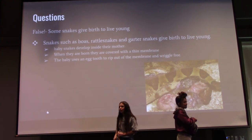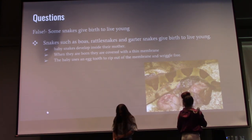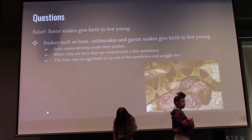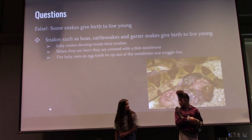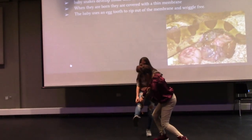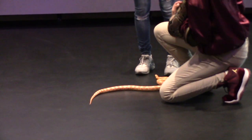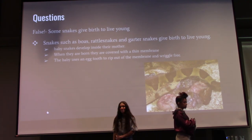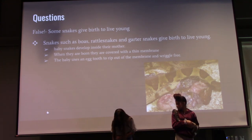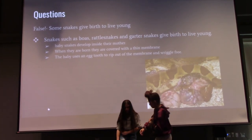Baby snakes develop inside their mother, like children. When they're born, they're covered with a thin membrane. They don't have the leathery part of a snake egg, which usually comes out when they hatch from eggs. This is a picture of a live birth, and the snakes use a little egg tooth to rip out of their sac.